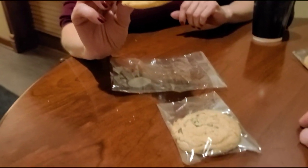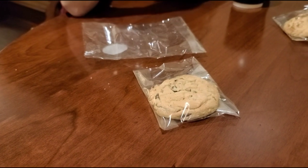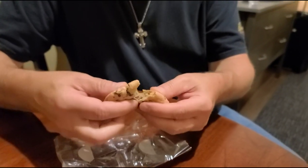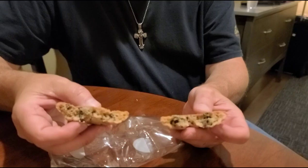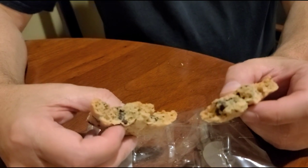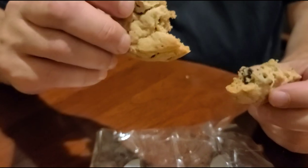All right. Time for me to try this one. Pretty nice of them giving you cookies. Let's break it down and show you inside. Look at that. A lot of chocolate chips. Soft. You can tell they're fresh. Oh yeah, they're definitely fresh.